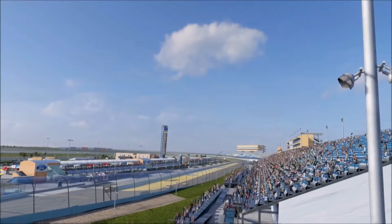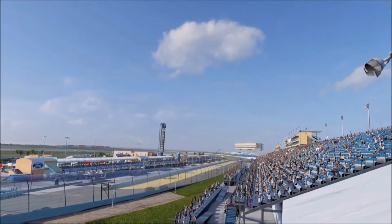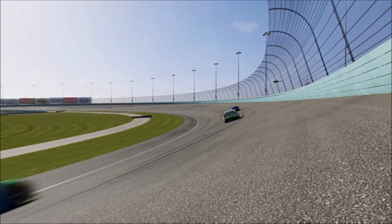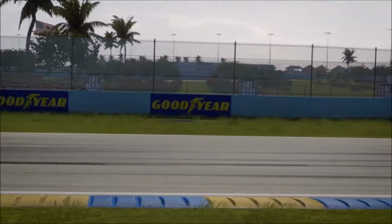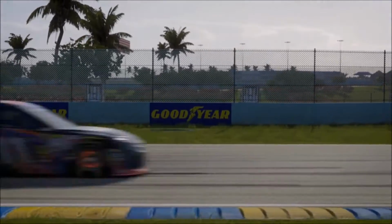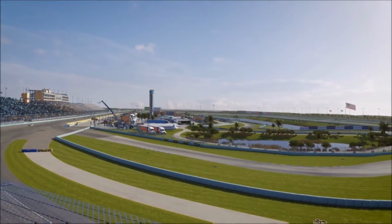Welcome to Homestead Miami Speedway. Nestled between two national parks and the beautiful beach coast of South Florida. Opened in 1995, this lush racetrack has played host to America's top motorsport championships.